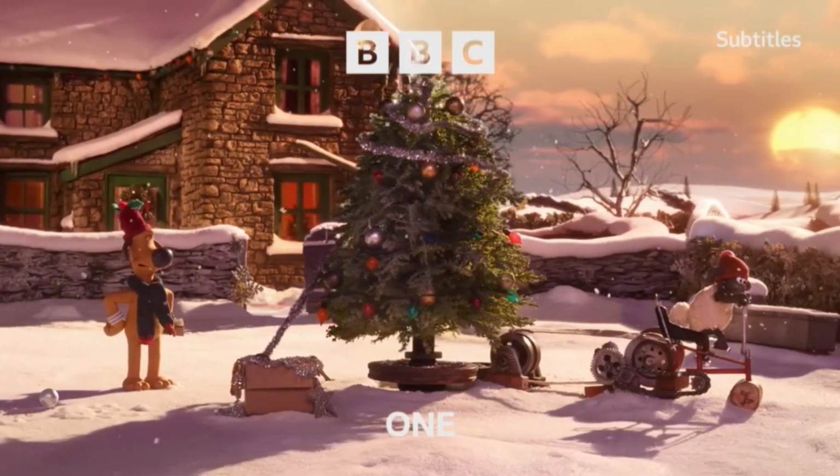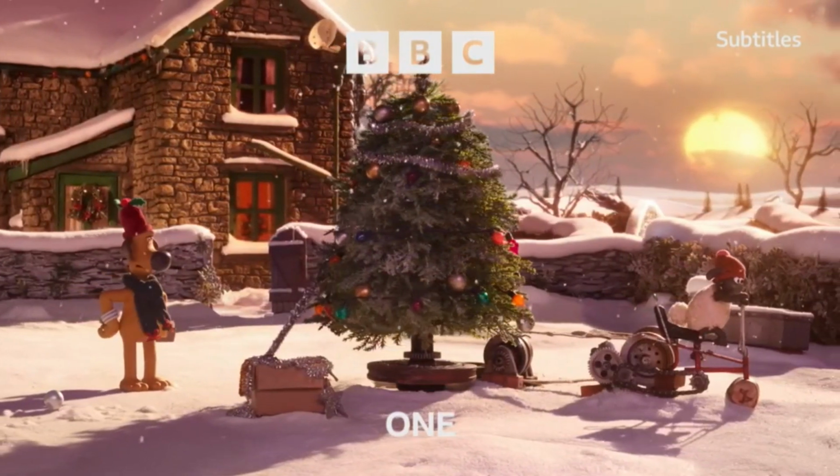So we've seen the flock work through the morning and the afternoon, but what's going to happen when we reach our final variant, in the evening?